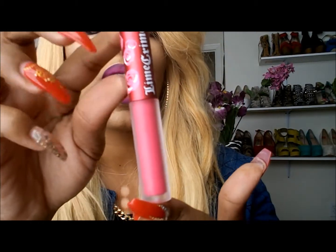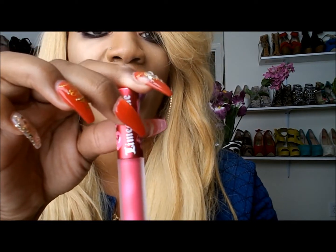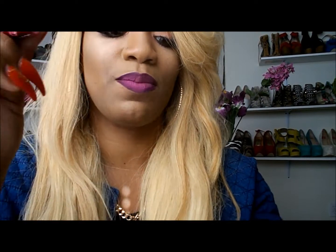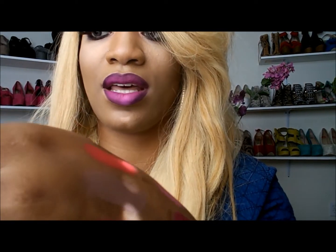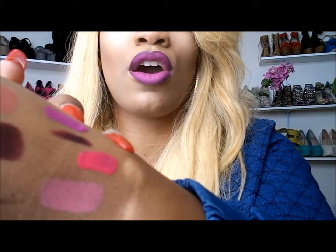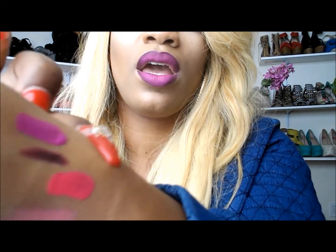So the next one, I actually purchased when I was in New York. I have been so undecided about purchasing this lip color because I've seen it on so many people, but I have so many pinks that I was like, I don't need that. But when I saw it in person, I fell in love with it. And this is Pink Velvet by Lime Crime. And it's so pretty, you guys. I'm so upset that it took me so long to purchase it. It's just a beautiful color. I don't know if you guys can see that, but it dries almost immediately to a matte.